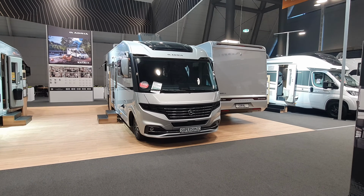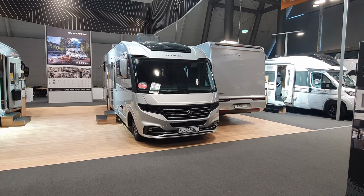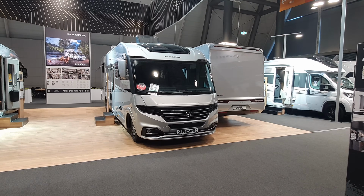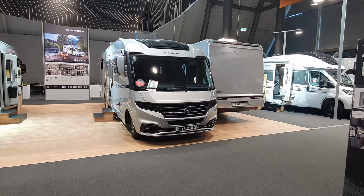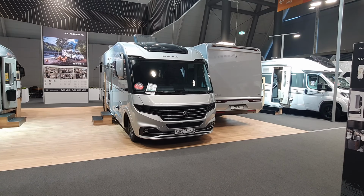Everything's now available, so if you want something, then you can get it. The only time you're going to wait these days is if you have some really unusual tastes in upholstery or something like that, which might take longer to manufacture. But there's plenty of these vehicles now available, no matter what it may be.